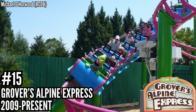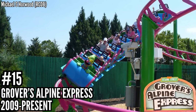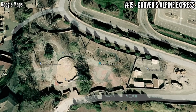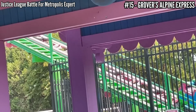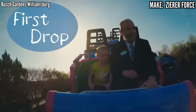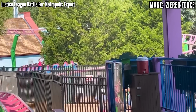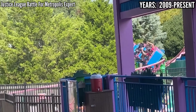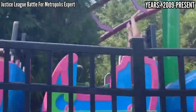Number 15, Grover's Alpine Express, a Zierer family coaster, opened in 2009. When Busch Gardens opened their brand new Sesame Street Forest of Fun, it featured this Zierer coaster. It heads up its booster wheel lift, all the way up to the 24-foot peak, but it only has 600 feet of track, pretty much covering 2 very large turns. It's more complex than the Allan Herschell Little Dipper, but it's still a very basic family coaster.